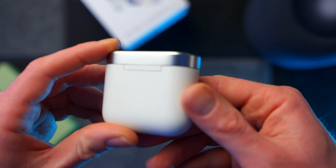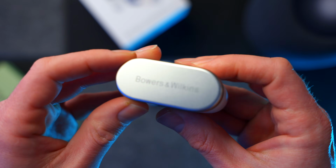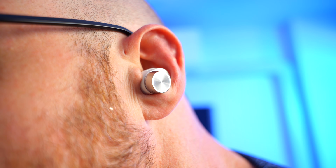So the case is fast charging compatible and can be charged wirelessly, and in terms of battery life, you get 5 hours from the earbuds with noise cancellation turned off, and you get an additional 16 hours with the charging case. The earbuds themselves are IP54 water resistant, which is fantastic. The case isn't. This doesn't have an official waterproof or water resistant rating, so it's worth bearing that in mind.